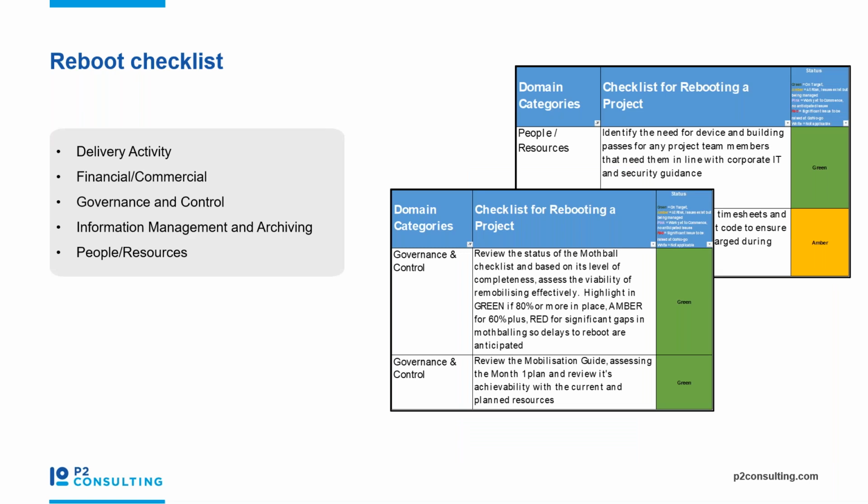We've mentioned it a number of times, and for those of you that joined us on the mothballing webinar, we talked through how you could mothball projects in a really effective and consistent way. And we're reversing this activity, if you like. So we have that checklist. Please reach out and we can provide you with a copy.